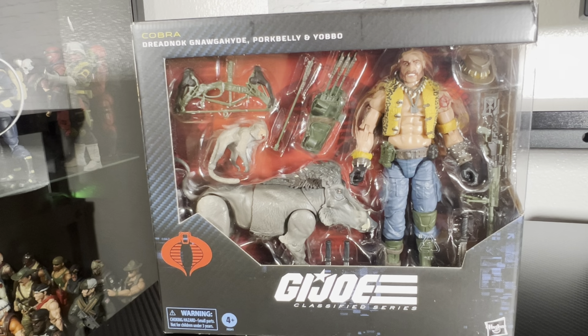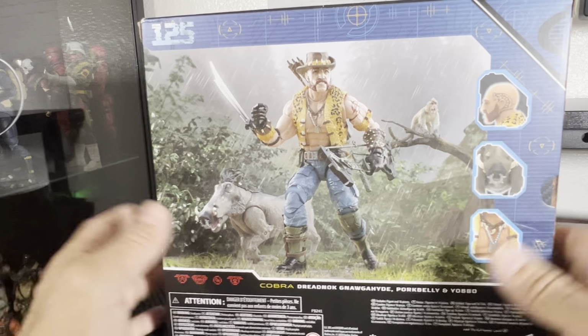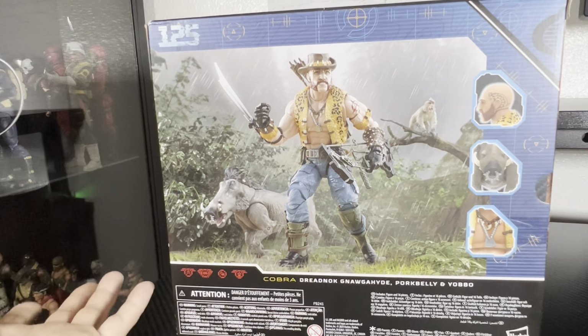Being a Fine Figure here, as today we will be taking a look at the latest G.I. Joe Classified Series Dreadnok offering of Gnawgahyde, along with his sidekick Porkbelly and Yobbo. And of course, he is number 125 in the line, so we're getting there. We're almost near the 150. I'm pretty sure maybe by the end of the year we'll probably be there.